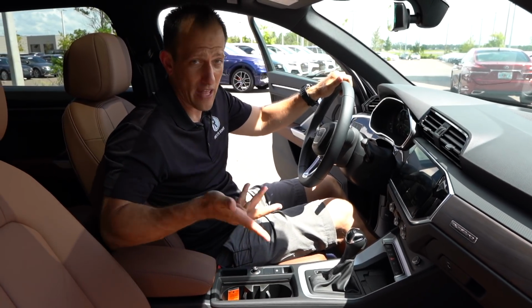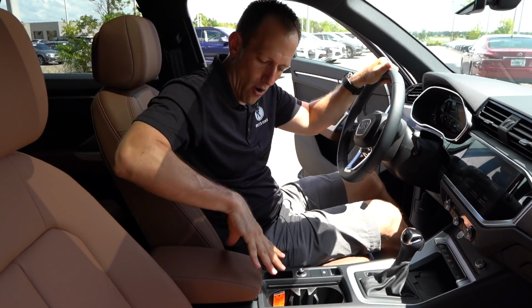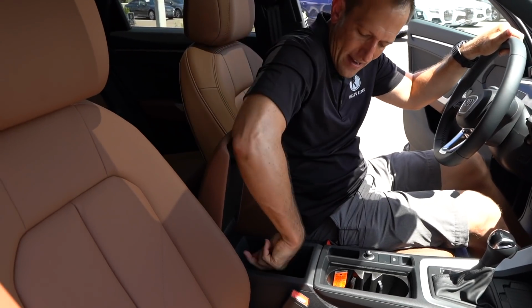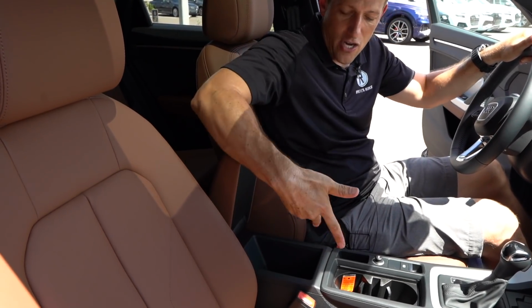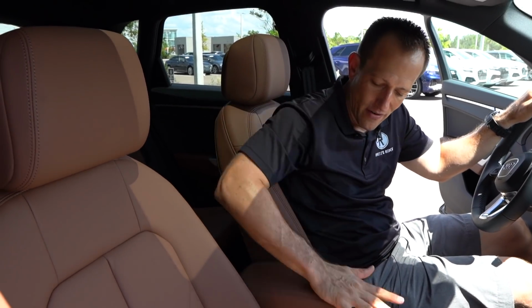I don't even know if they still sell that, but if you're my age, you'll know exactly what I'm talking about. Very nice soft armrest, same color as the seats. Open it up, nothing fancy, but hey, you could stick your belongings in there. A big bag of change. You need a big bag of pennies, put them in there, close that up.